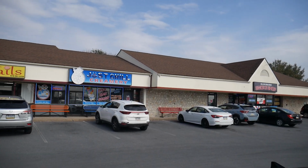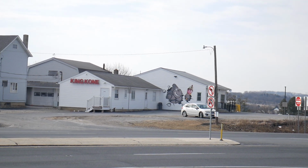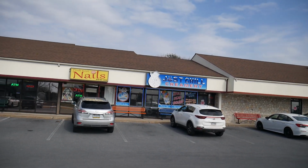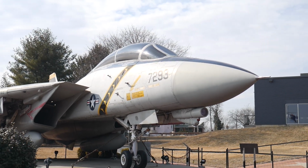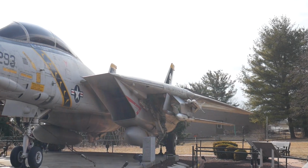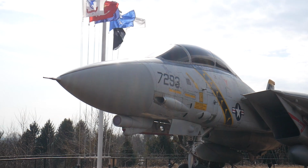We can also not forget Eagle Point, which is a little bit east of Egypt, in between Cementon and Egypt, where you can find King Cone, which is an absolute ice cream staple here in the valley. They are super popular. You can also find some strip malls, and you can find an F-14 fighter jet overlooking the entire Lehigh Valley. The F-14 sits atop a small park overlooking the entire Lehigh Valley. You could find that right in Eagle Point, which a lot of people consider part of Egypt. I cannot talk about Egypt and not mention the F-14 and Eagle Point.